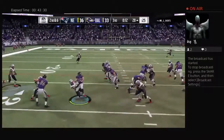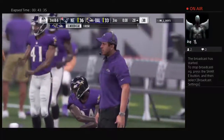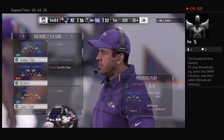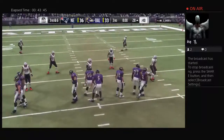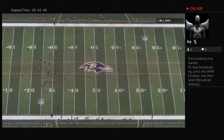Now it's the former Patriot. This is Danny Woodhead. And he stopped immediately there. No gain on the play there, so they're left with a 3rd down and 6. So nothing there, but maybe you blame that on the blocking. Yeah, at some point, you've got to win at the point of attack. And on that play, that was all the defense. They made it happen.